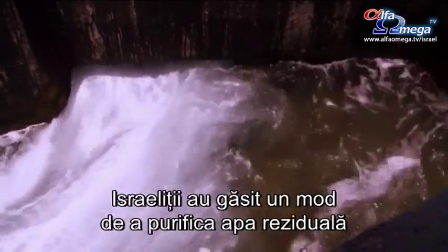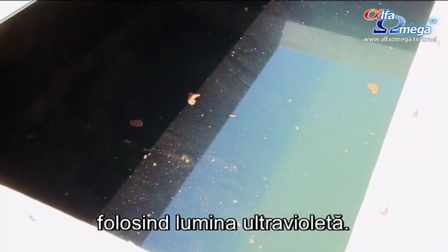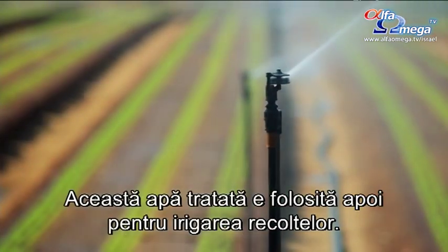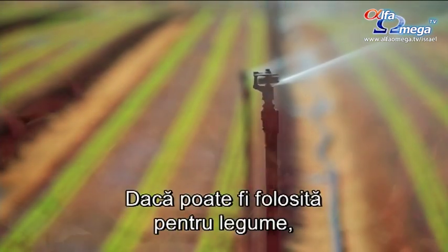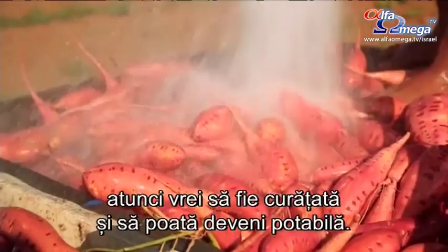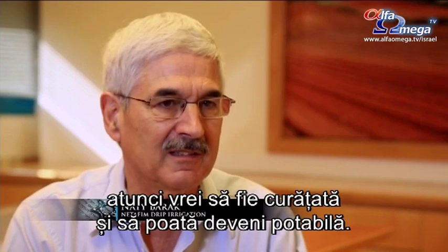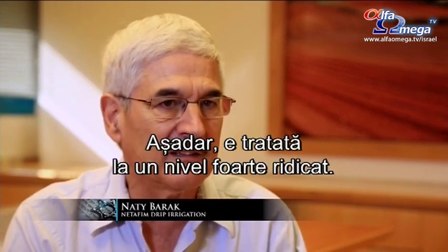Israelis developed a way to purify wastewater using ultraviolet light. This treated water is then used to irrigate crops. If you use it for vegetables, then you would like to clean it to the extent that you can almost drink it. So it is treated to a very high degree.